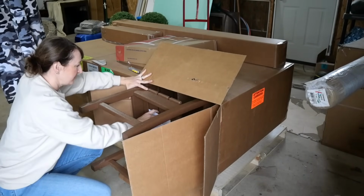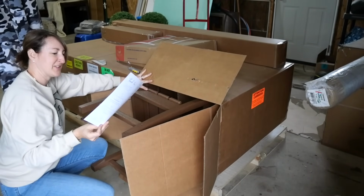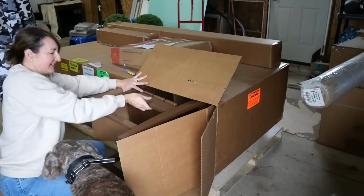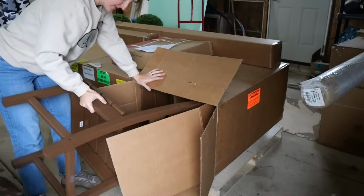Oh, praise the Lord, Owen. We don't have to assemble the chairs. They come fully assembled. Oh my gosh, that's going to save so much time.